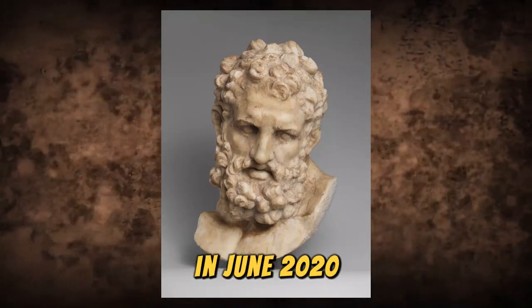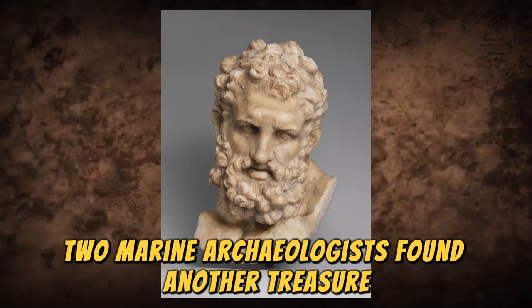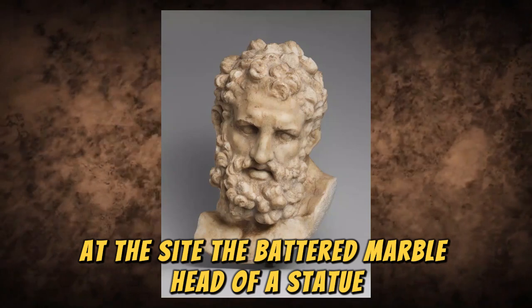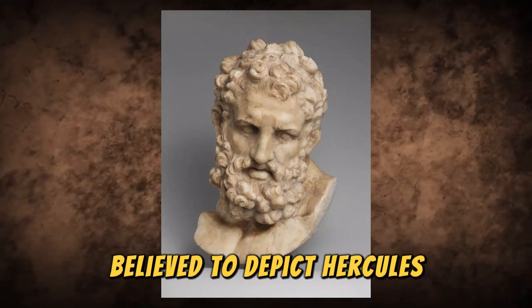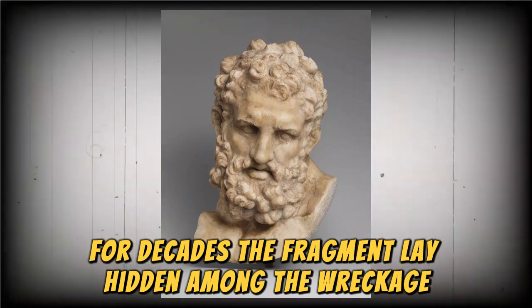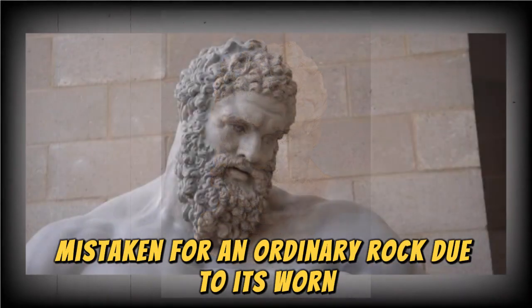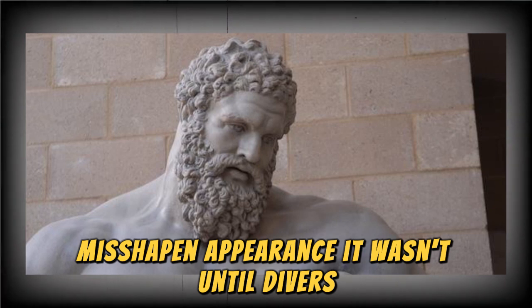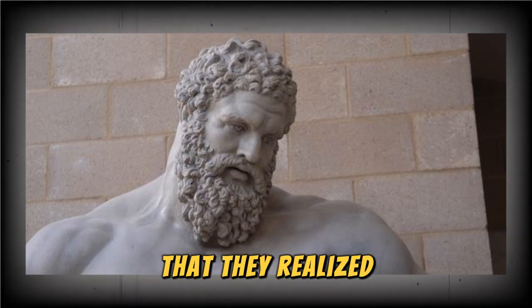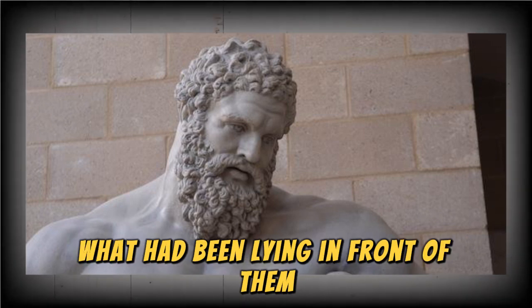In June 2022, marine archaeologists found another treasure at the site, the battered marble head of a statue believed to depict Hercules. For decades, the fragment lay hidden among the wreckage, mistaken for an ordinary rock due to its worn, misshapen appearance. It wasn't until divers also unearthed the statue's plinth and partial legs that they realized what had been lying in front of them all along.